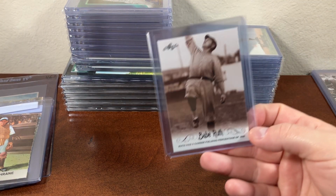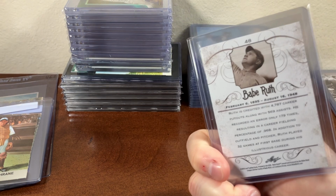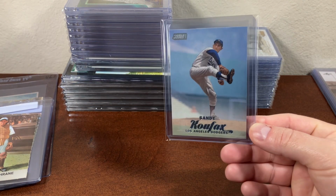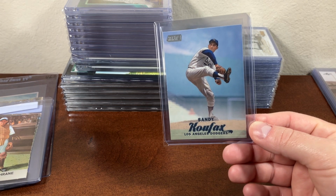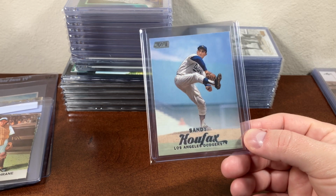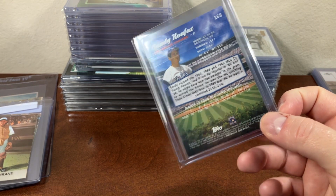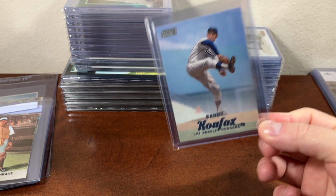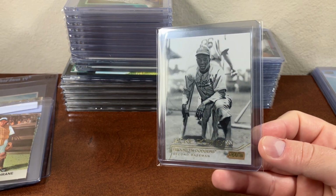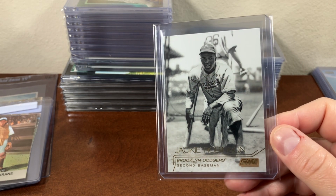Here's another Leaf Babe Ruth card. So the reason why I'm picking up these post-playing days cards is just for the images. Really like the images that you see on a lot of these cards. Sometimes I'll pick up just a standard, and then other times I'll get a refractor or something else. So this one, I forget what year this one's from. 2017. This Sandy Koufax. And here's a Jackie Robinson from 2015, Topps Stadium Club.